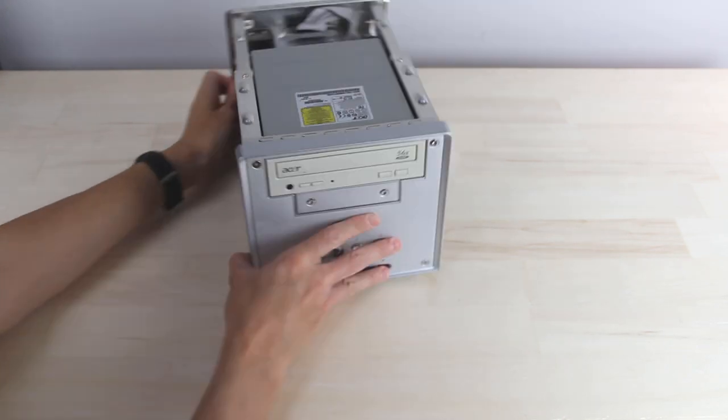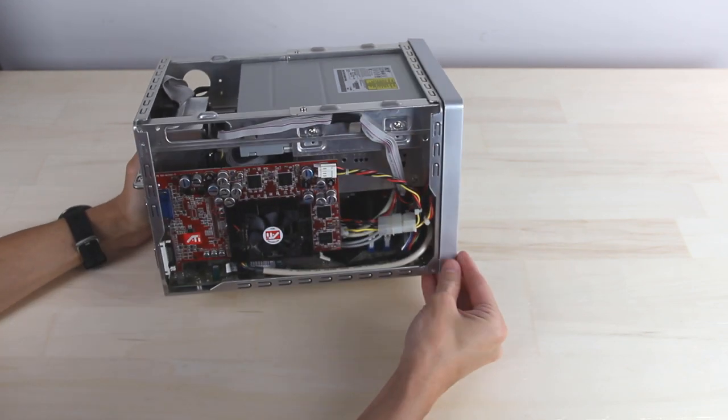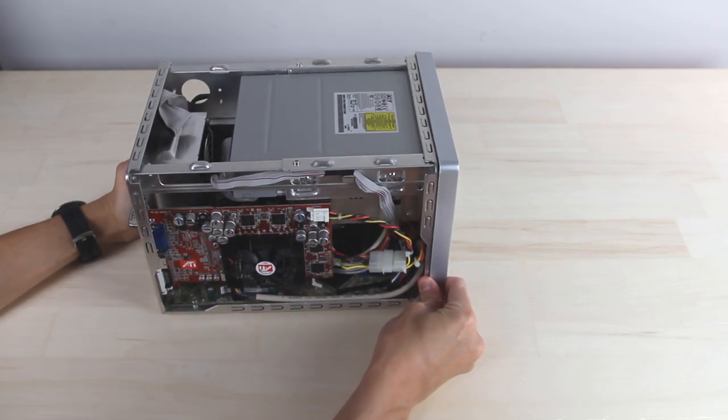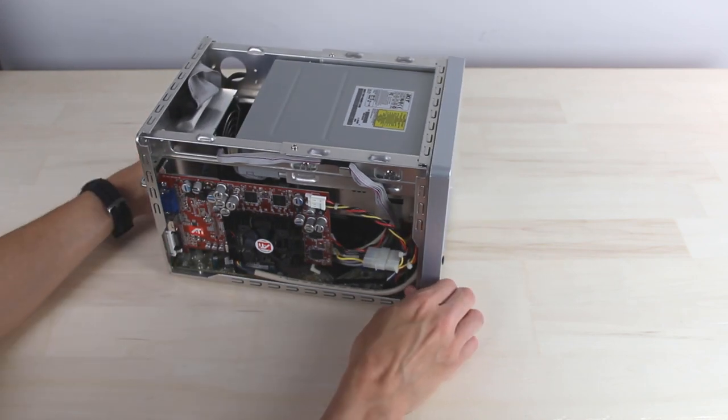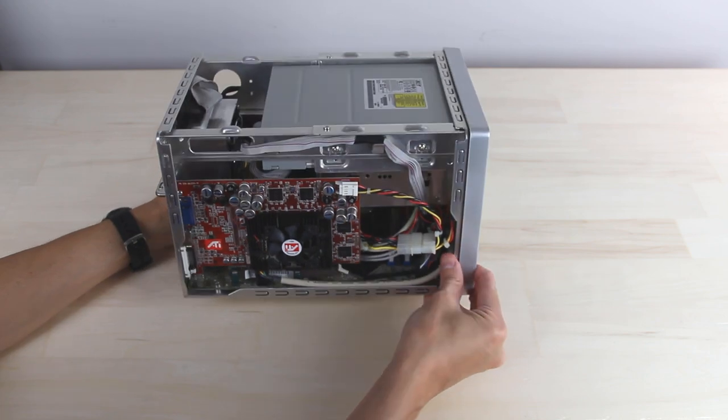If we spin around here, we can see that, again, it's very, very cramped. The drive bay and the video card and everything make it almost impossible to see into the machine itself. So we're going to take it apart so you can actually see better in there, but you can see through, and it's very, very tight.